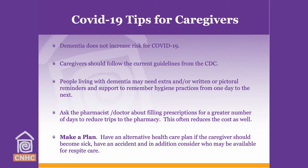So here in the age of COVID-19, tips for our caregivers. First of all, please understand, dementia does not increase the risk of COVID-19. What increases the risk is the behaviors. These folks are going to need step-by-step directions to wash the hands.